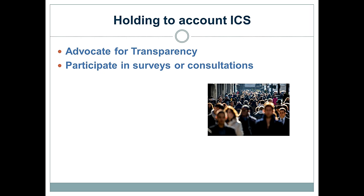So it's important to feed back, particularly on the issue that you're caring for. If you're caring for someone with cancer or mental ill health, if it's specific to your role as a caregiver, how is your loved one's health needs affected?